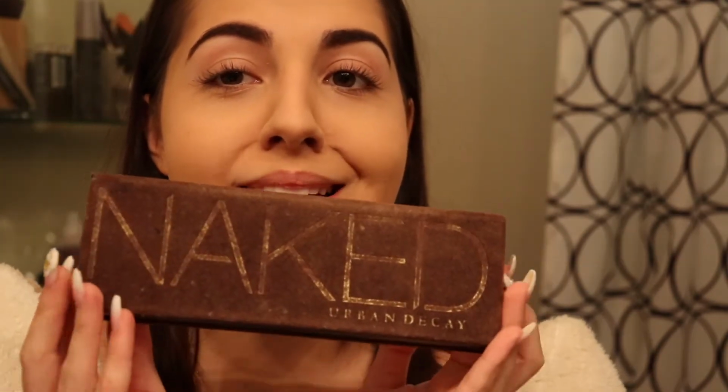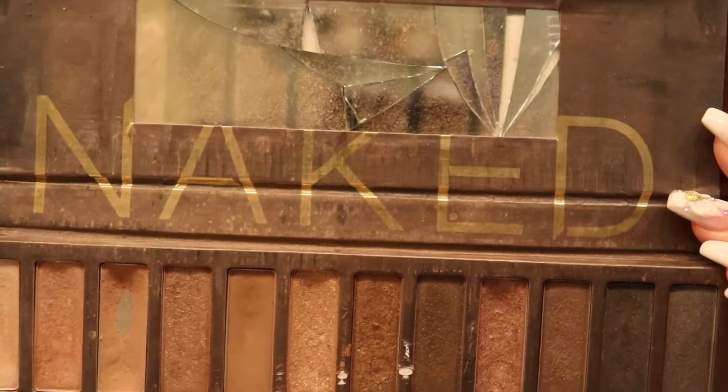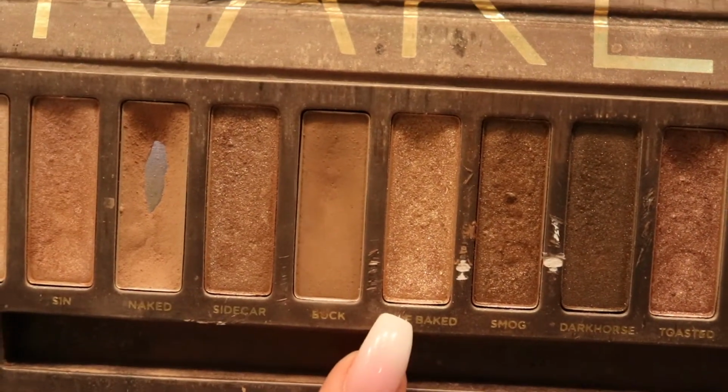Fun and fresh. Okay. I have my Naked palette. I got this when I was in grade 7 when it first came out. I was very, very excited. She's done well. She's lived. She has a cracked mirror. It's okay. Favorite thing to do for some reason in grade 8 was gold eyeshadow. So that's what we're gonna do. That would be this color right here.